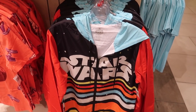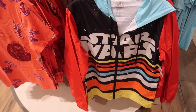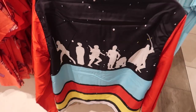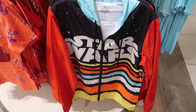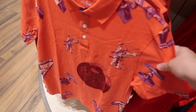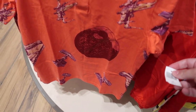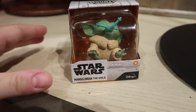There's a new Star Wars line. What, what? And this is another one of those hoodies. Windbreakers. Oh, that's cool. I love that. And I love that these are the same price across the board, $49.99. And this is cool. This is a t-shirt material, like polo, semi button up. And I love that it's just like the Death Star battle for $59.99.